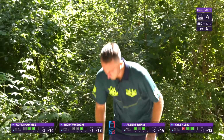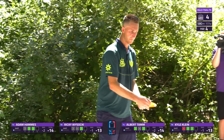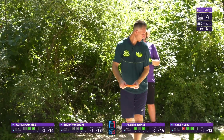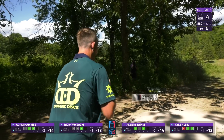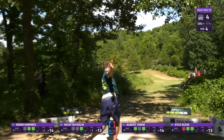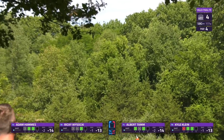Not even sure where that ended up. Yeah, that was a bit early. It's going to be definitely behind those trees. He may have stayed in the fairway, but could also have pushed to the left side rough. And that could make things actually a little bit tricky for him, depending on exactly where he did wind up.